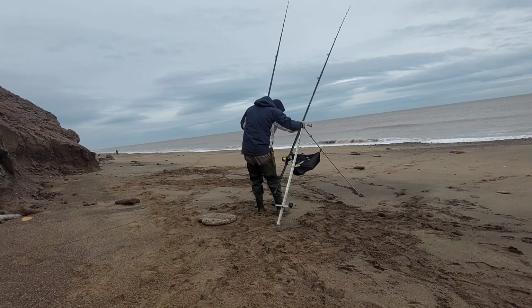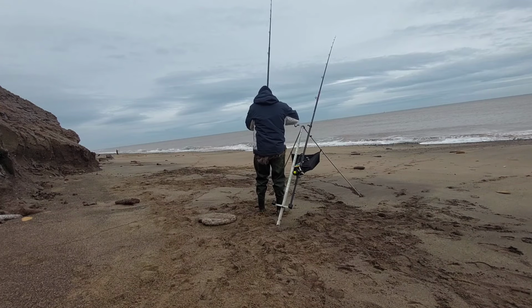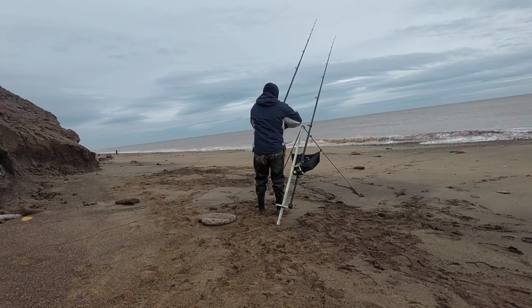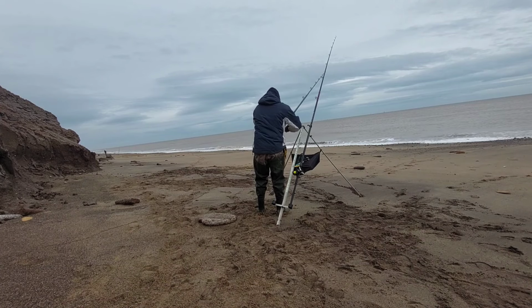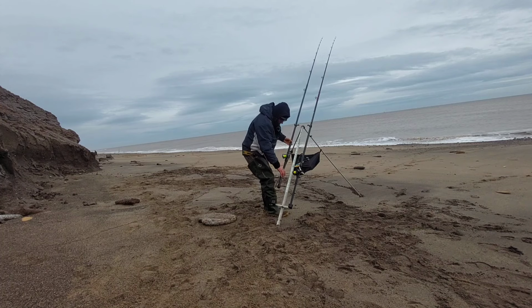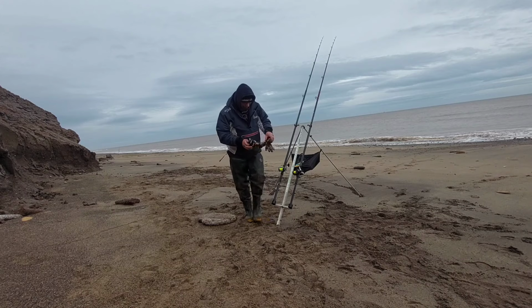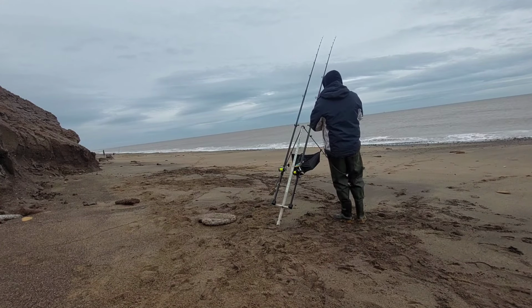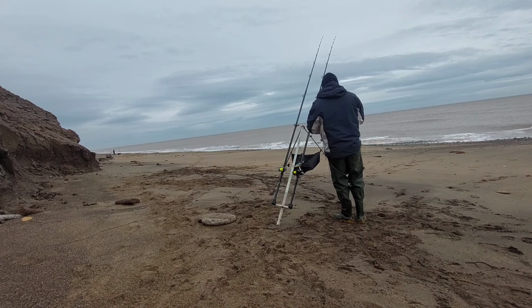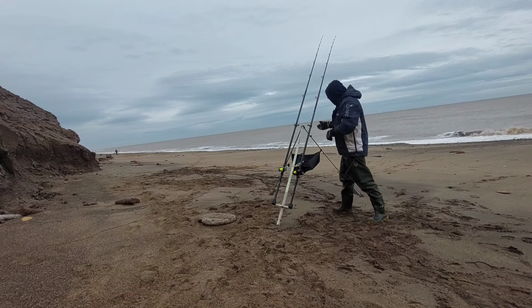Right, see what we can do. I've just gone up tide a little bit. Try that. I had a bit of weed on both them rods. Yeah, it's cold. It is a cold day. It's been chilly for a while though, for over a week now.